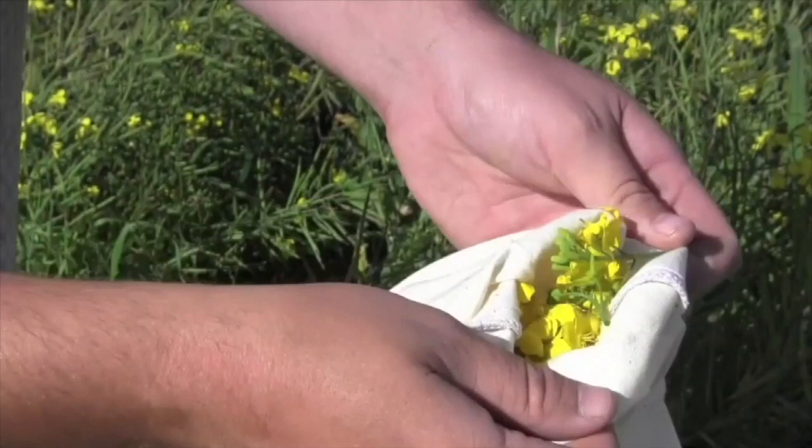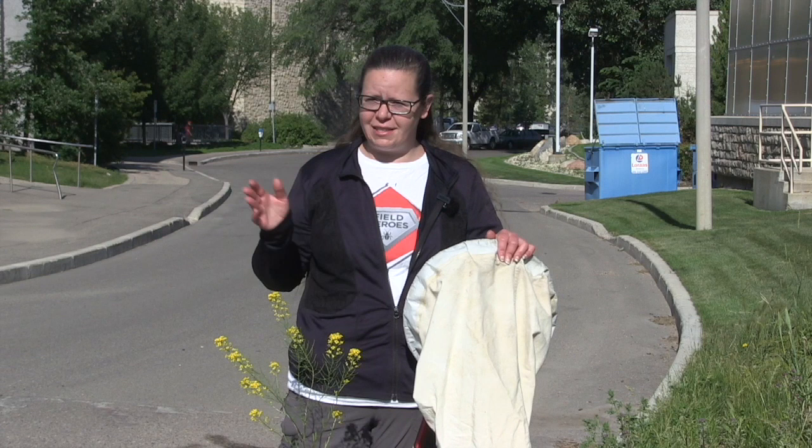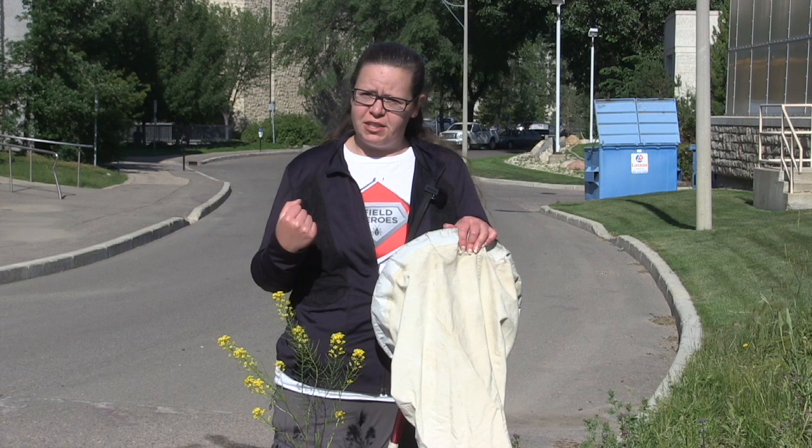They're pretty small, they're hard to see, and they like to drop and play dead as well. That's a weevil trick. All weevils, if they're disturbed, they'll play dead and fall to the ground or fall away from where they are. So the best way to find them is with a sweep net.